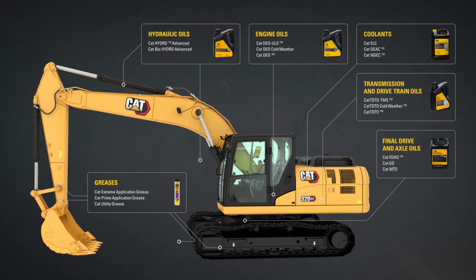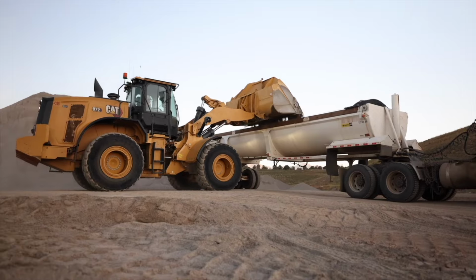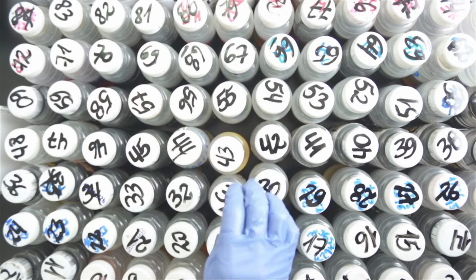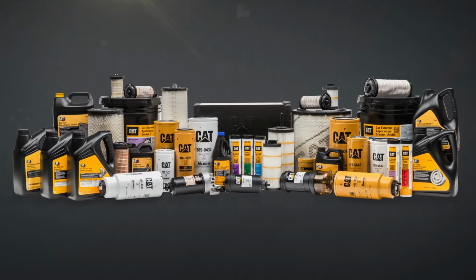The real point is this: not all fluids are the same. Different applications call for specific fluids. CAT equipment is designed to deliver peak performance when using CAT oils and greases. Enhance your machine's performance, protection, and uptime with the right fluids. CAT oils and greases.